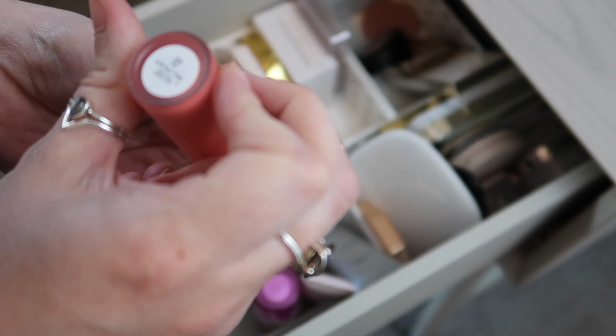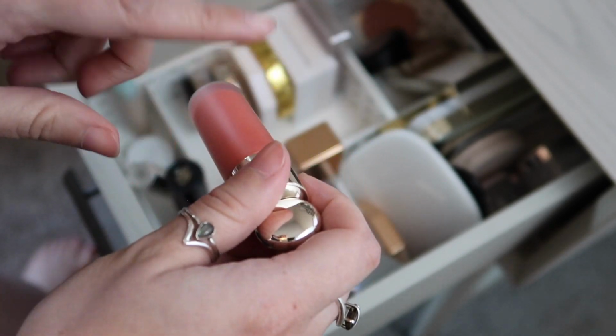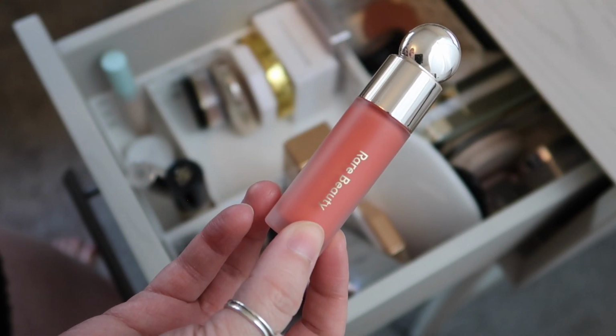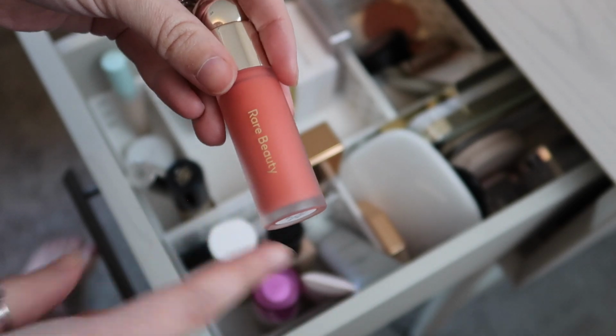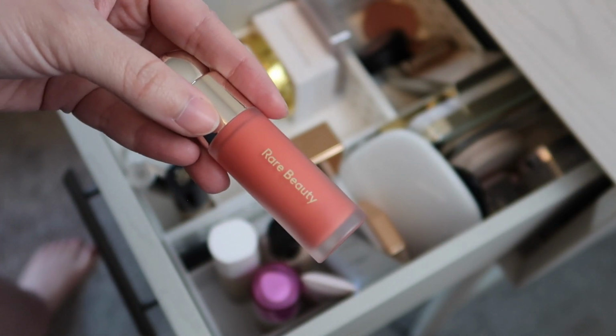I think this is one of her, she's got the matte ones and she's got the satin ones. I don't remember which Joy is. I think that it's one of the matte ones, but I could be very wrong about that. So I only have the one. I've only used this once, and I bought it, I think, last summer. So I need to use this quite a bit to see how I feel about it and how I rank it against the rest of those blushes.